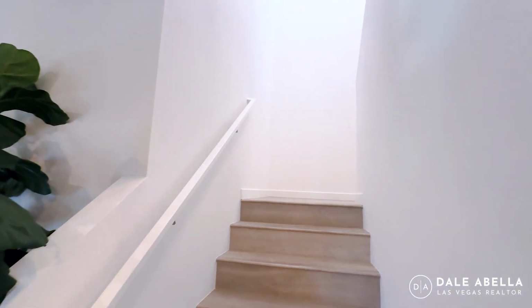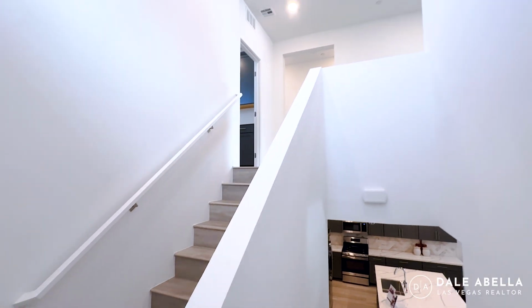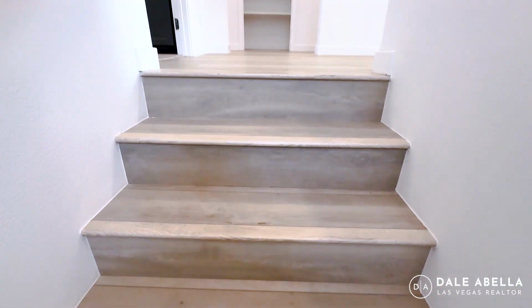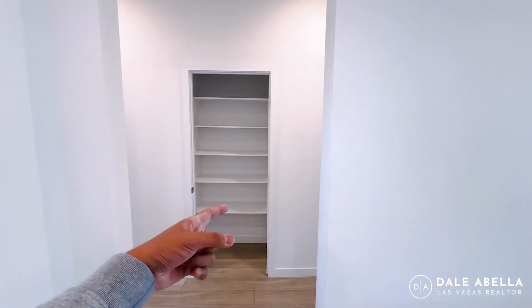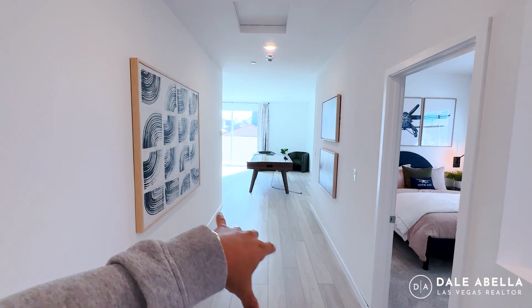Okay, so take a look upstairs. As we head upstairs, you can see very high ceilings. And then there's a landing step right here. Yeah, see, model homes usually put the hard flooring. But okay, as soon as you get upstairs, you're gonna have your laundry room right over here. You'll have two bedrooms, one bedroom here, another one right over there, and then you're gonna have a nice big loft. Okay, and the balcony here.